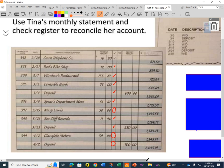Is 323 not the number, like the date, 323, the deposit, the 250, where is that? So it's not on the 23rd, it's on the 24th, but remember we said it could be a day off. So look on your statement. There's a deposit on March 24th, not March 23rd. So remember, they might have deposited this check on the 23rd, but it might have been late afternoon where it won't go into their account until the next business day. Are you with me, Reagan? Does that make sense? Okay. Any other questions? Thank you.